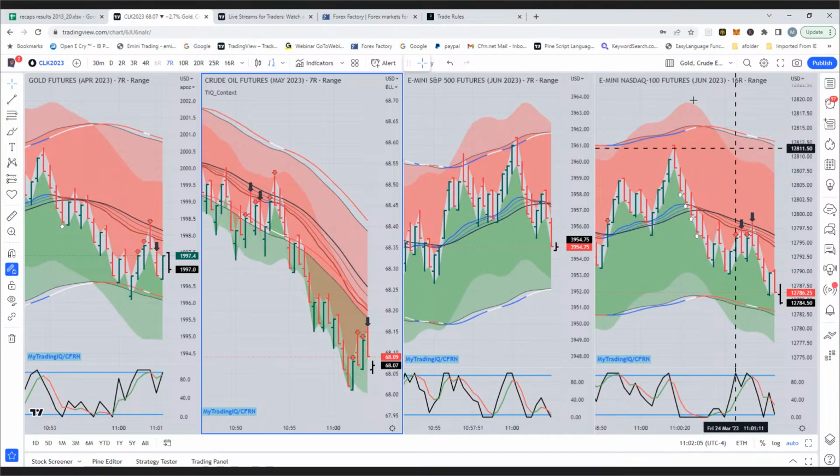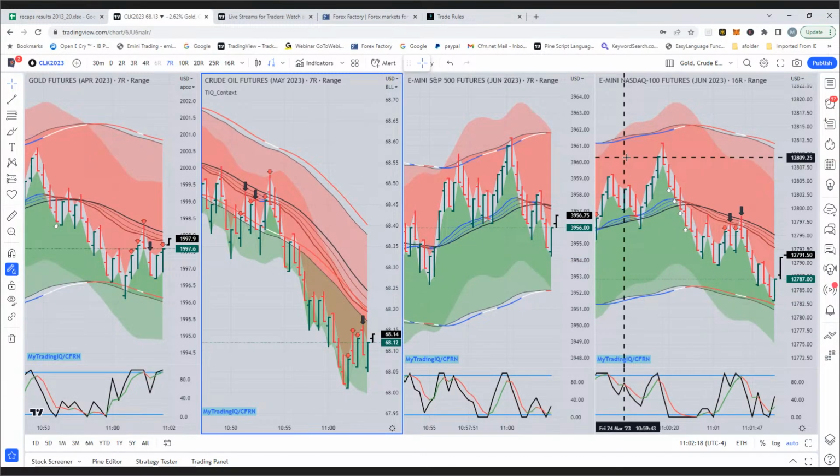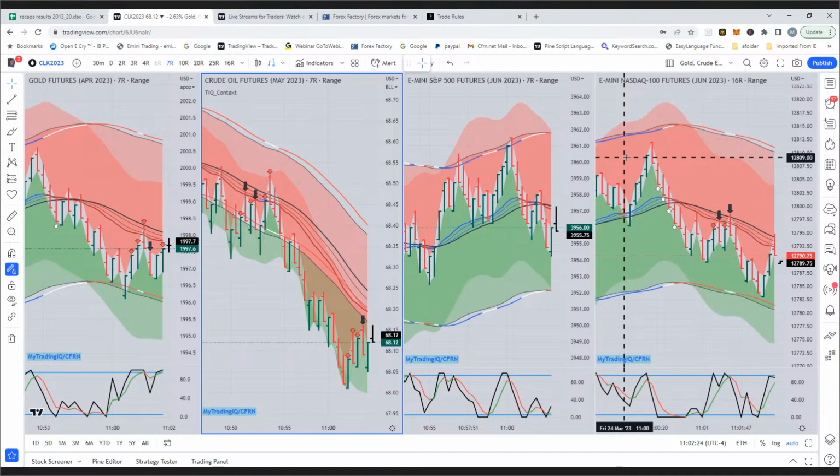But go to the trade rules right here at the bottom of the trade exit. It says right here. See the URL on that? That is the same as this URL right here. Right, there's an NQ short right there off the ribbon.